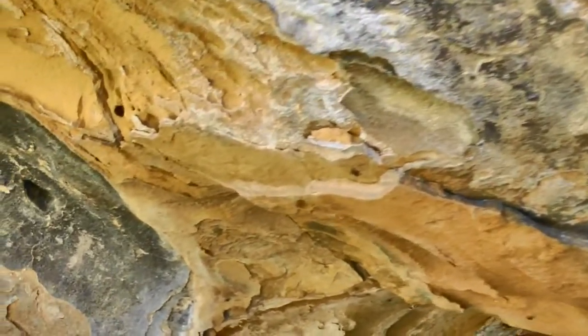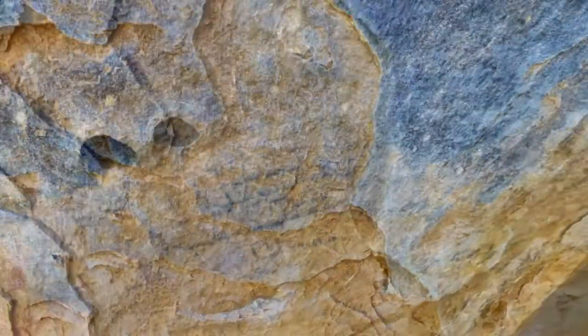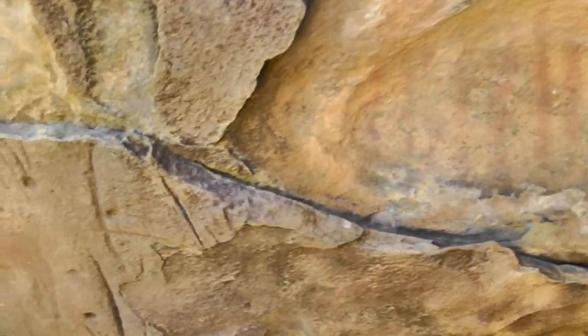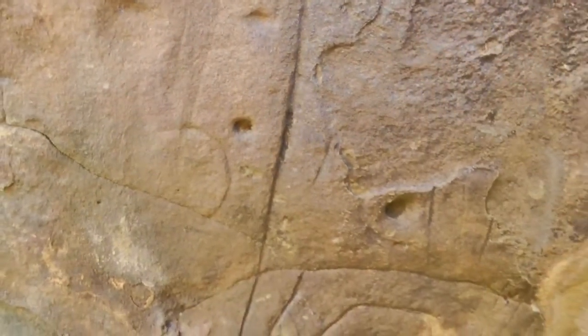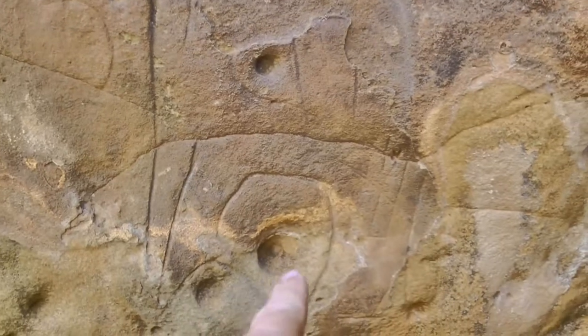As we come around over here, you can see that there was a symbol right over here. You see it right over here, this area. Okay. And again, there was a symbol here. Right now, all I can see is red vertical lines. And then again, right next to it, you can see another symbol right over here that's faded, and right over there that's faded. But look, as you look at this wall, look at these, what I would consider cupules right there, and another one right there.